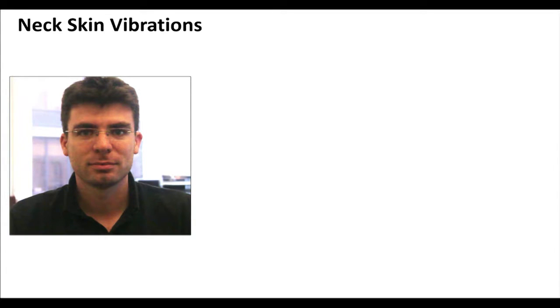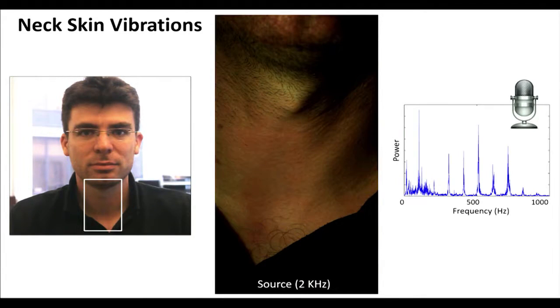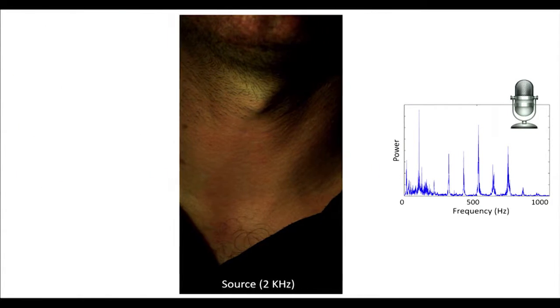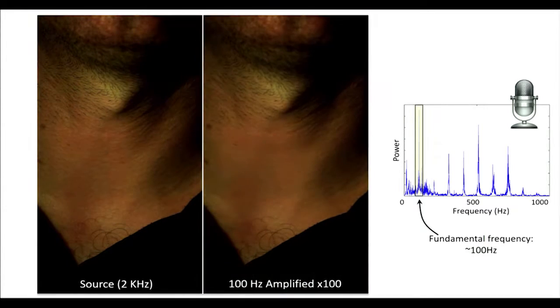So this is Mickey, one of our former lab mates who also worked on this project. He's a talented singer. We zoomed in on his throat and took a high-speed video at 2,000 frames per second of him singing that note. We also recorded with a microphone and computed the frequency spectrum of the audio as shown on the right. It has a fundamental frequency of 100 hertz. If we amplify the motions in a narrow passband around 100 hertz, we get the following result, showing his neck vibrations while he's singing. You can't see anything in the input video, but when you magnify the motions, you see something completely unexpected.